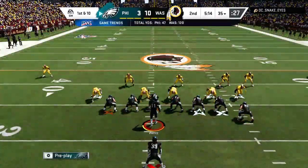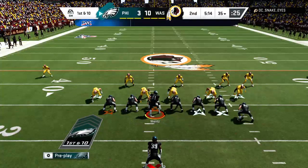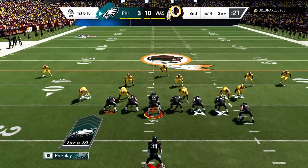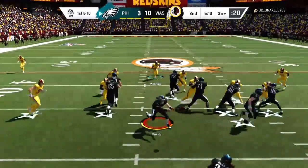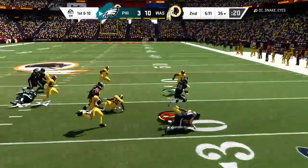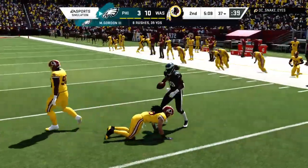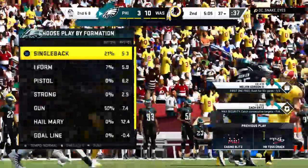The Eagles offense set to begin their next drive. Just a lone field goal for them so far, trailing 10-3 as they come up 1st and 10. They'll start on the ground. This is Gordon on 1st down. 2 yards on the pickup there. It'll be 2nd and 8.